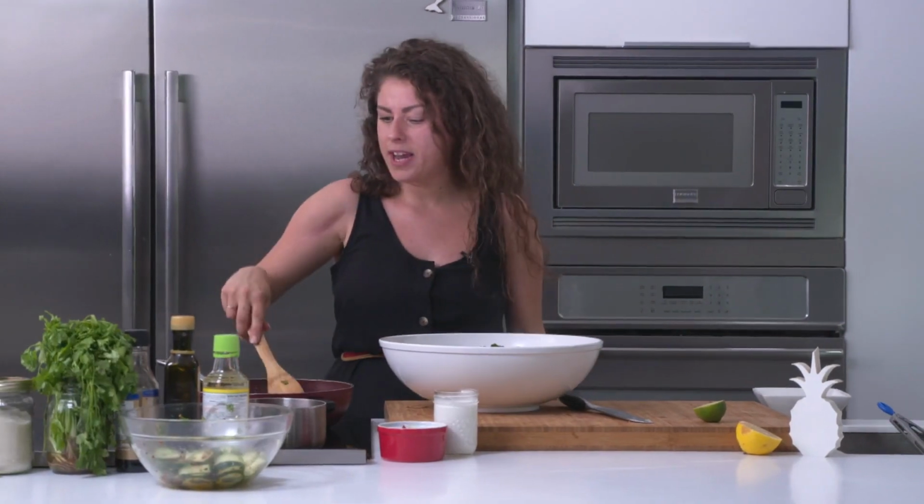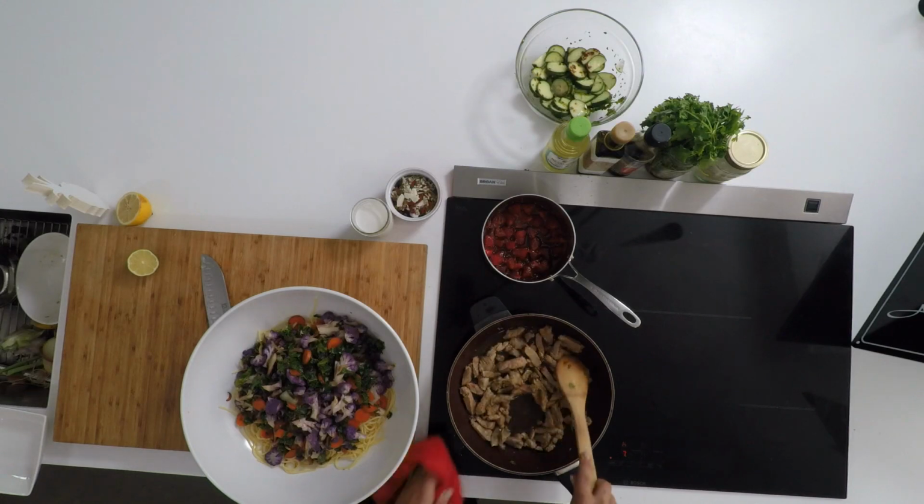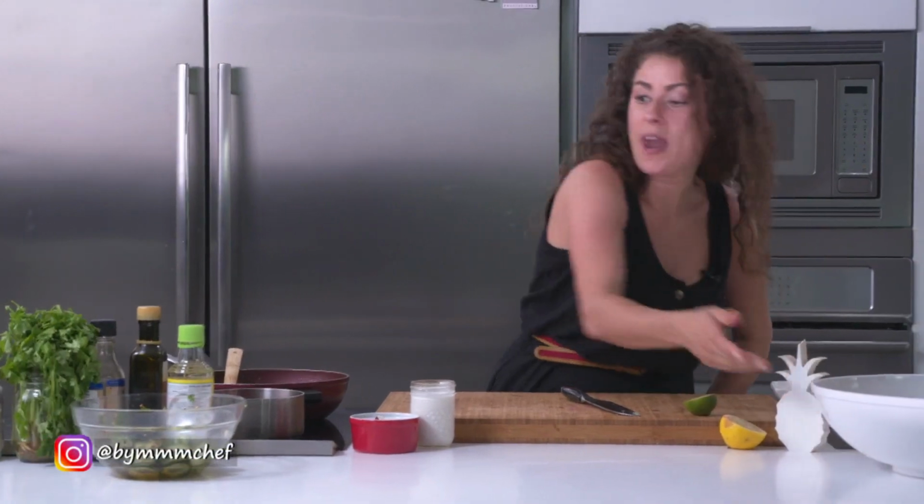And this is simmering, I can hear it. I'm gonna actually turn this up just a little bit. And I'm going to let this simmer. So I'm just gonna put this back here while we wait. In the meantime, I'm gonna show you what I'm doing with my strawberries.